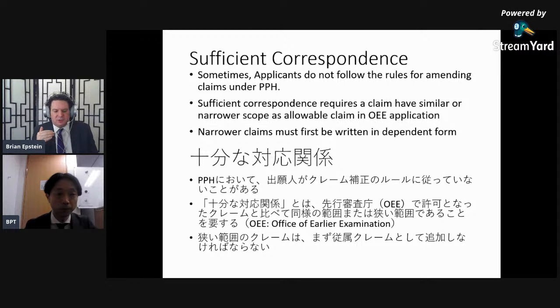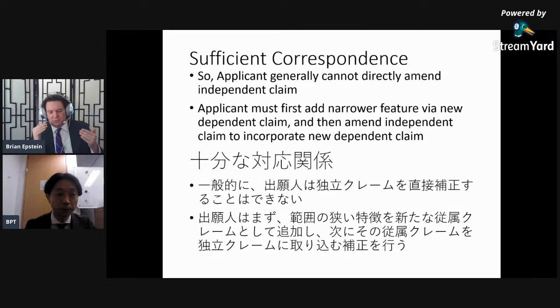One thing that can occur is your examiner can allow you to amend the independent claims directly. An example of that would be the examiner finds your claim to be indefinite. There's no way to really amend that by adding features from a dependent claim and incorporating them into the independent claim. So in that case, you can amend the claim directly. If your examiner tells you that you can amend the claim directly, then you can do so. That frequently comes up during interviews, which is a reason why I really recommend conducting interviews in PPH applications.